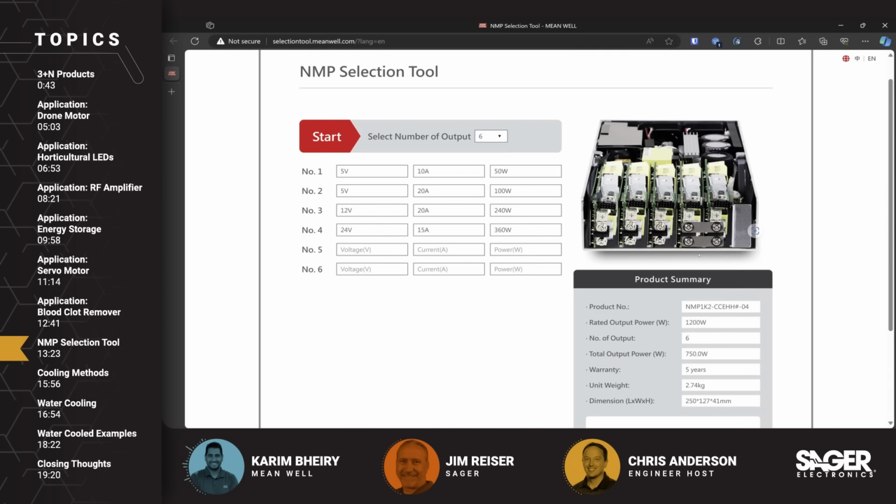So here, if you go down, you'll see the product number. It's NMB 1K2. 1K2 stands for 1200 watt, and C stands for 5 volt, E stands for the 12 volt, H is standing for the 24 volt, and K stands for the 48 volt. And dash 0404 means the combination between slot number 4 and 5 are connected in parallel, so that's 04. The customer will send this part number to Sager, and Sager can provide the goods to the customer, and also the lead time and everything, and we can send this NMP.